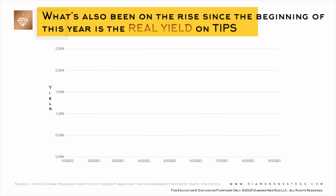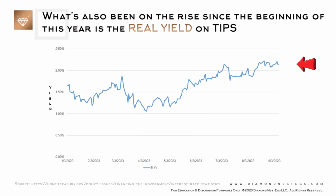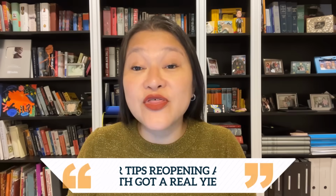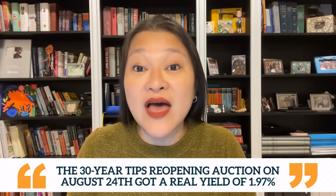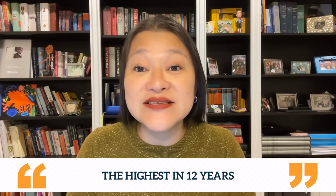What's also been on the rise since the beginning of this year is the real yield on TIPS, Treasury inflation protected securities. This blue line represents the real yield on 5-year TIPS. This yellow line represents the real yield on 10-year TIPS. And this red line represents the real yield on 30-year TIPS. In fact, the 30-year TIPS reopening auction on August 24th got a real yield of 1.97%, the highest in 12 years.